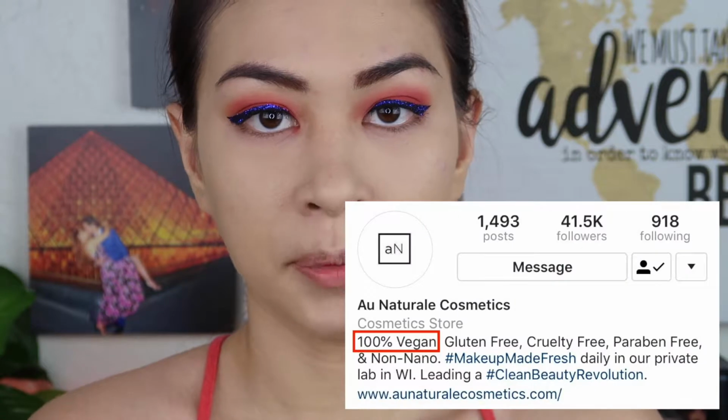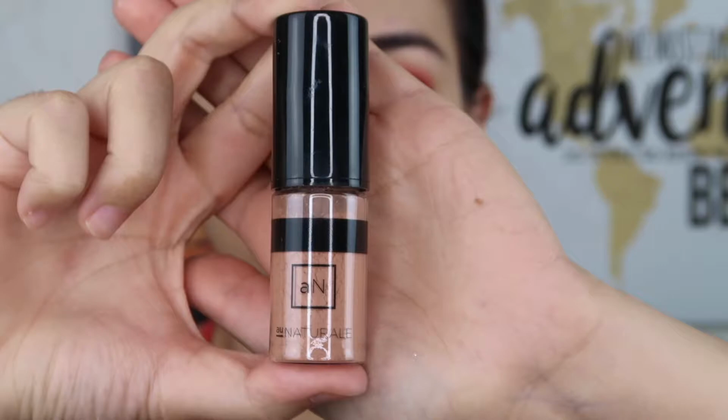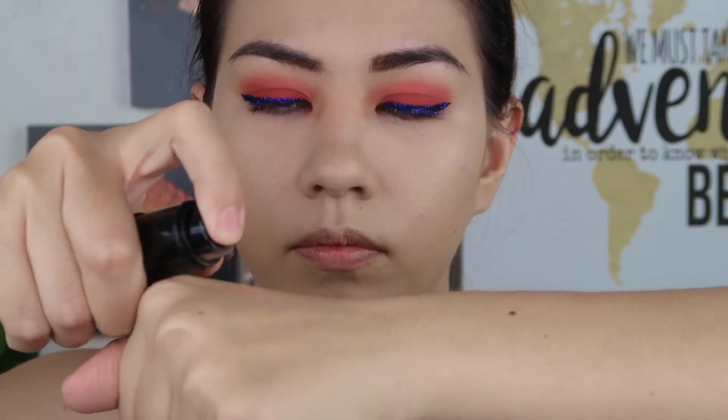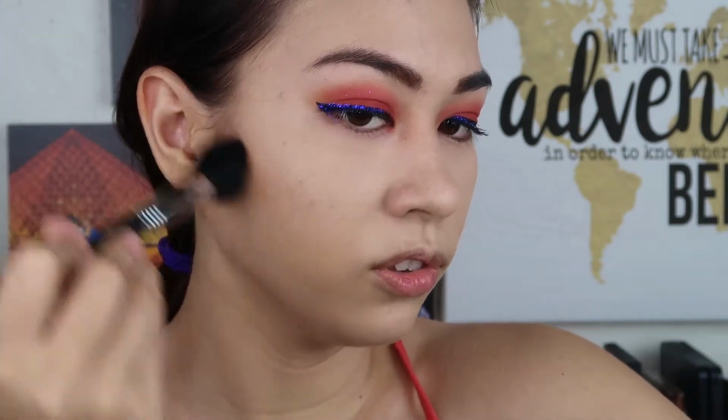Okay, so for bronzer, I'm gonna be using Naturale bronzer in Warm. So this is a powder. Let me just show you first how it looks when you press it. See, I don't know if you can see that in the camera, but it just disperses. So I feel like it does waste product. This is a really smart idea, but I feel like it wastes product. I'm kind of worried that it's gonna look orange.